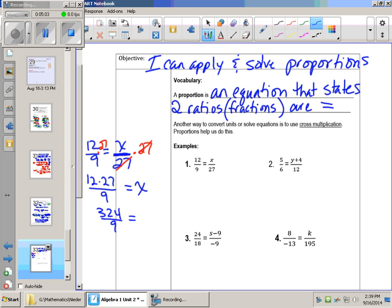Over 9 still. And then I can actually divide that to see if that reduces or is a nice number, and it actually does equal 36. So we get x equals 36. So really that's nothing new. That's what we did at the beginning of this chapter when we learned how to solve one-step equations, only now these have fractions in them. And we actually may have done some of these already.